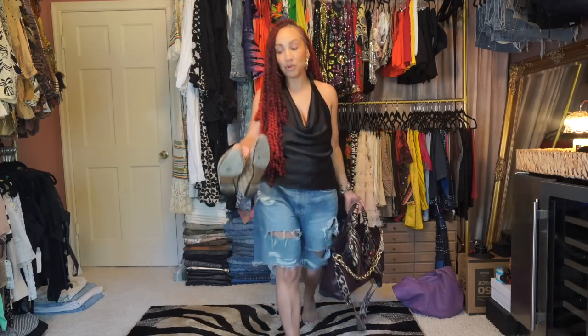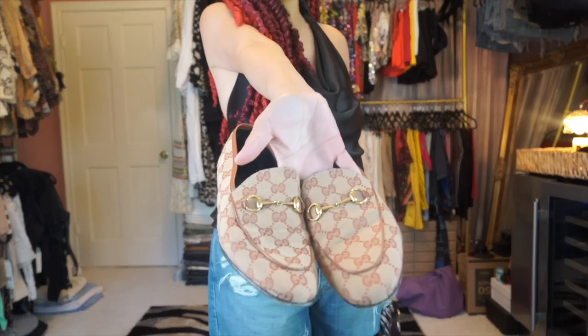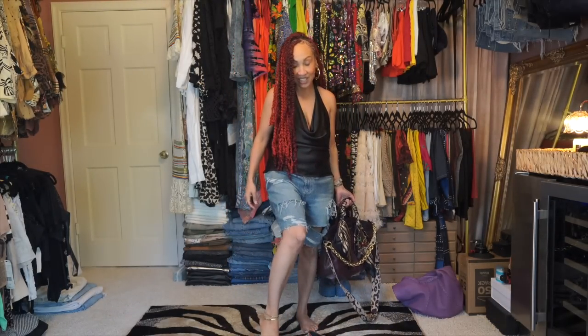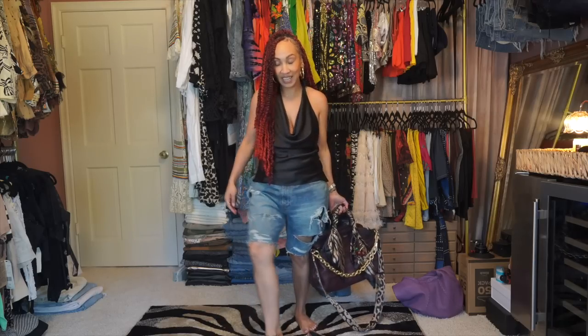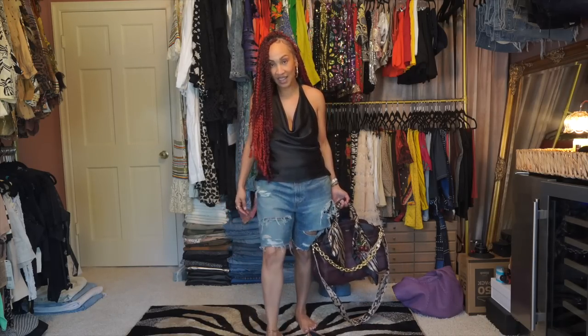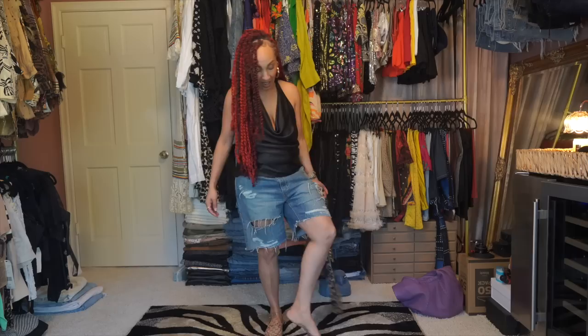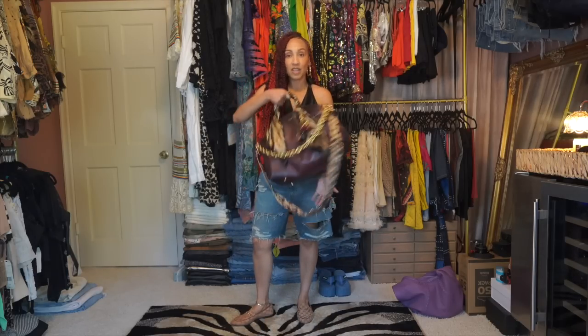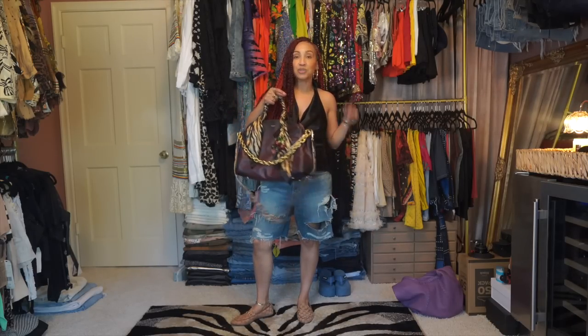Let's do one more look with the base of this outfit. I'm going to put on my Gucci loafers. I love these things so much. I wear them so much, it's not even funny because they're so comfortable. I really want to get them in velvet or black, and I'm on the hunt. I will eventually pull the trigger because I also want the leather YSL loafers, but Coach Empire, I could do it in the navy or the Merlot.